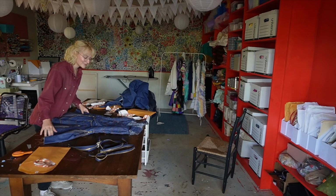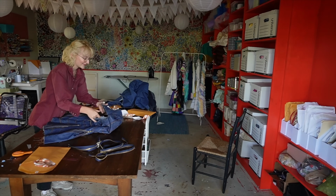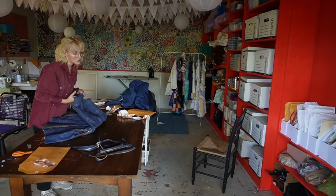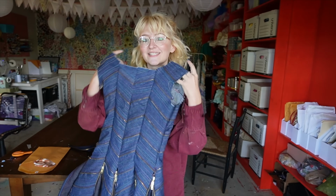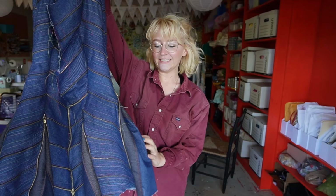Essentially, I just have one pleat left to sew and it's pinned together right now. And then I'm going to have a whole lot of cleanup work. And I also need to do some sleeves because it's super cute, but it definitely needs some short little cap sleeves to give it just a little bit more of a funky, girly vibe.